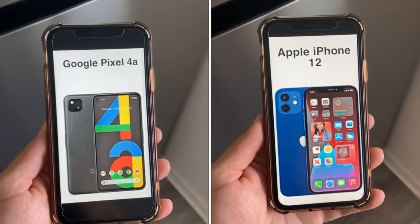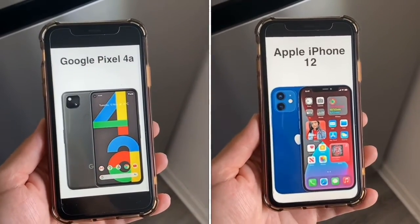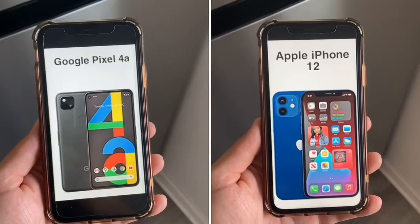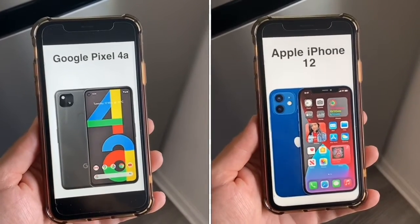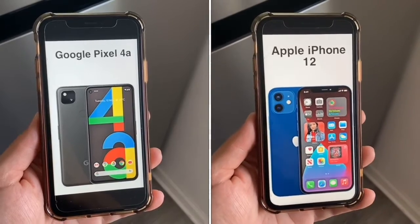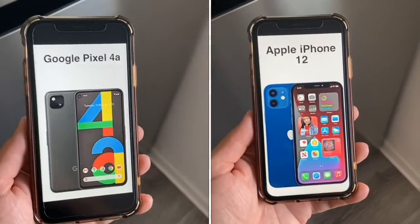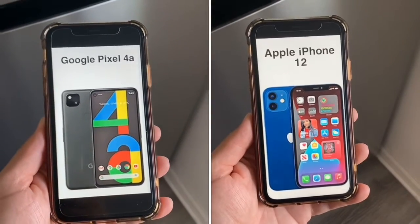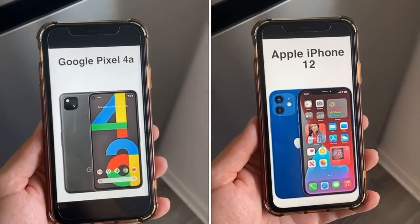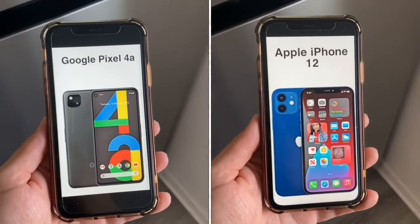The Pixel 4a comes in with a height of 5.6 inches tall, 2.7 inches wide, 0.32 inches thick. iPhone 12, 5.7 inches tall, 2.8 inches wide, 0.29 inches thick. So a little bit bigger on the iPhone 12. For the weight, the Pixel 4a weighs just over 5 ounces, iPhone 12, 5.7 ounces. So both of these are very lightweight phones.